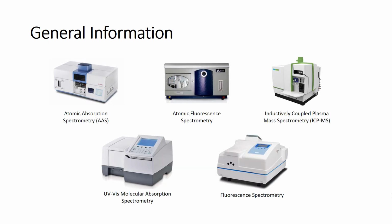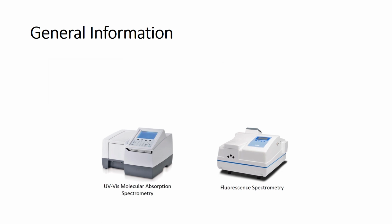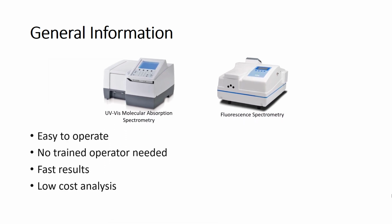Today, many methods are used for the detection of mercury. Some of these methods utilize instruments such as atomic absorption or atomic fluorescence spectrometers, as you can see on the screen. In this study, we preferred UV-vis absorption and fluorescence spectroscopy methods for the detection of mercury. The instruments used for these techniques are shown on the screen.